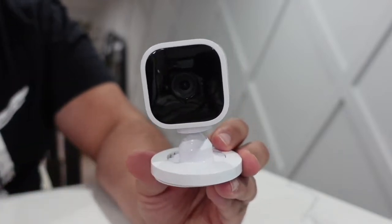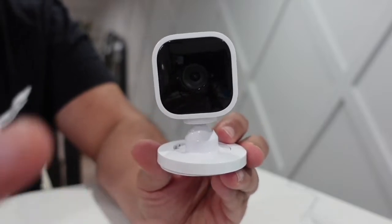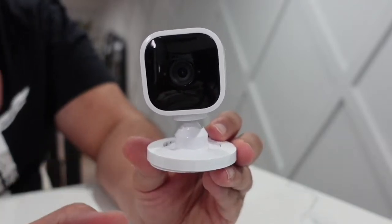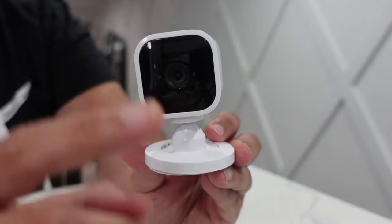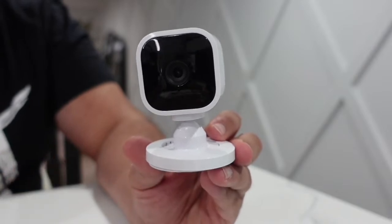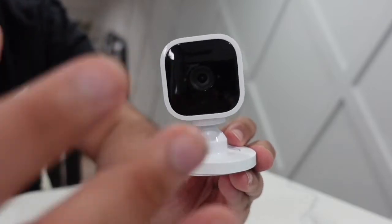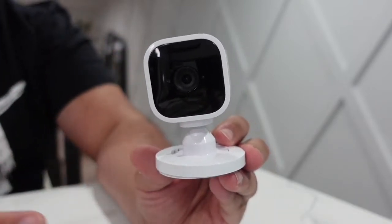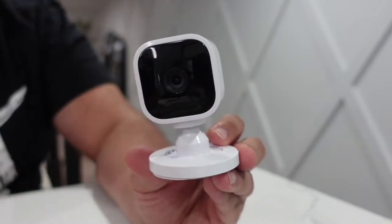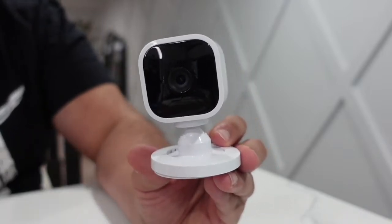And one of the best parts here is that it also works with a lot of your other Amazon devices. So for instance, I have a Ring camera, I have a couple of these cameras around, and I can go to my Echo Show and be like, Alexa, show me the garage. And then it will cut to the camera feed on this Blink camera that's in the garage, and it'll show it to me right there on the Echo Show. So I don't even have to open up the Blink app in order to see the feed. I can see it right there in my Echo Show.